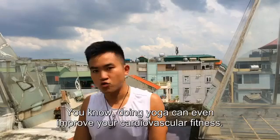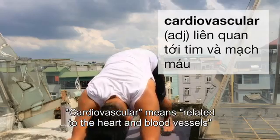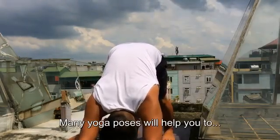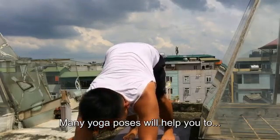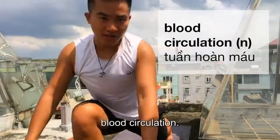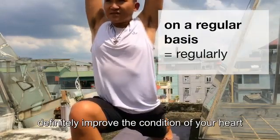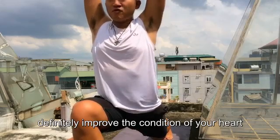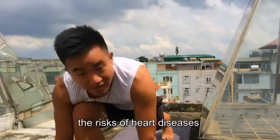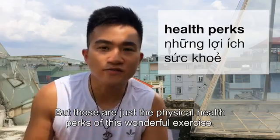Doing yoga can even improve your cardiovascular fitness. So cardiovascular means related to the heart and the blood vessels. So many yoga poses will help you to get your heart rate up as well as to increase the blood circulation. So doing this on a regular basis will definitely improve the condition of your heart as well as reduce the risk of heart diseases. But those are just the physical health perks of this wonderful exercise.